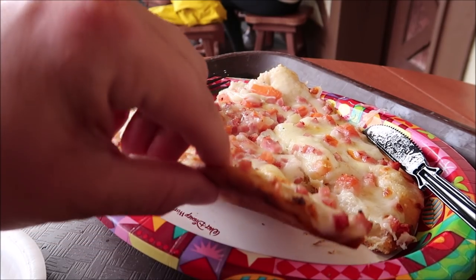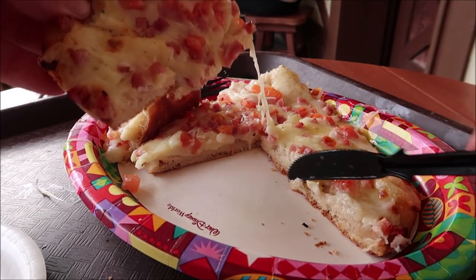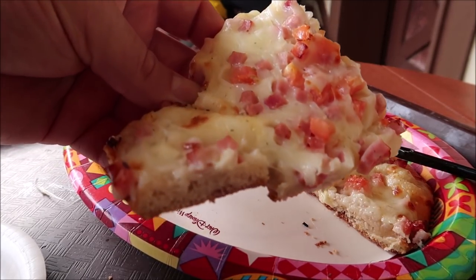Is it good? I like it. All right, let's pull off a piece here. We got a nice little cut here. Nice little cut. And it looks good though, doesn't it? Look at that. I'm not the biggest fan of this cheese, but I'm gonna give it a go here.